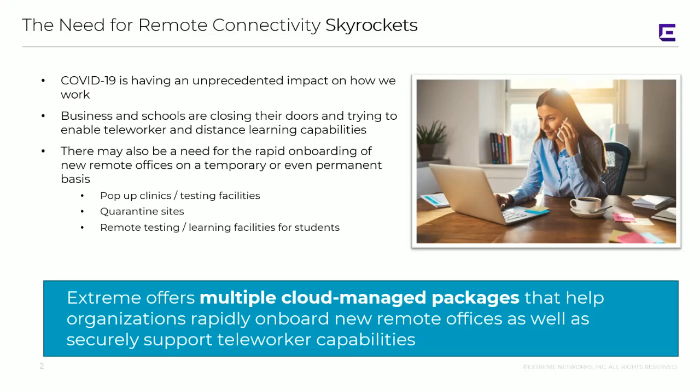Now, it's important to emphasize that Extreme offers multiple cloud managed packages that can help organizations to rapidly deploy these types of services. And that's really what we're going to focus on here today. And I want to emphasize that all of these solutions are infrastructure light. In other words, you don't even have to be a current user of Extreme Networks. You could be a Fabric Connect customer of 10 years, and perhaps you're using the XA for certain remote sites, but you want to extend your capability out to individuals and perhaps give some very, very agile capability for the remote scanning clinics and things of that nature.